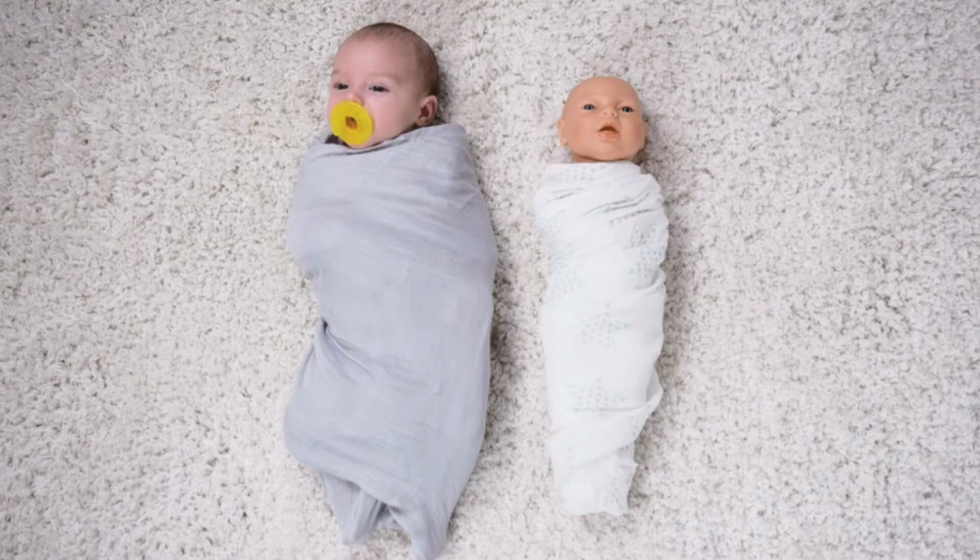Notice that the baby doll on the right's legs are much tighter together. Jack's legs are free to move around while his arms remain tight at his side. There are tons of products that have been developed to help tired parents and tired babies to sleep better. The key thing to remember is that every baby is different, and it's important to find the sleep solution that works best for you and your family.